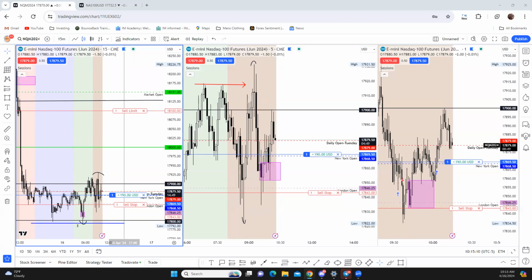So those 5 minutes just aren't showing me anything right now. Did close above daily open. That's the only thing. So this next candle, any closures below the daily open, they challenge this 1 minute, 5 minute swing.